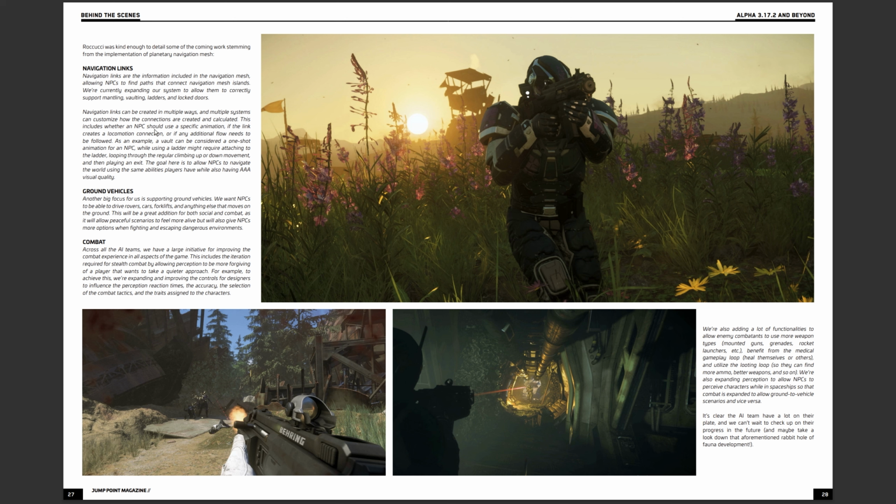This includes whether an NPC should use a specific animation, if the link creates a locomotion connection, or if any additional flow needs to be followed. As an example, a vault can be considered a one-shot animation for the NPC, while using a ladder might require attaching to the ladder, looping through the regular climbing up and down movement, and then playing an exit. The goal here is to allow NPCs to navigate the world using the same abilities players have, while also having a good visual quality.